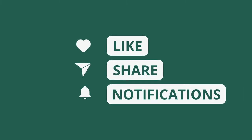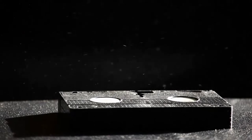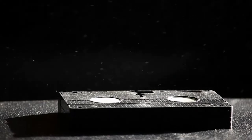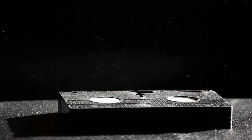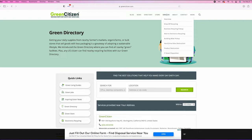How do you recycle VHS tapes? As you can imagine by now, recycling VHS tapes is quite difficult, and not every known recycling option can be applied here. Your first option is to contact your local recycling companies and inquire if they do VHS tape recycling. While this is the best option out there, you need to make sure they're capable of handling the task.